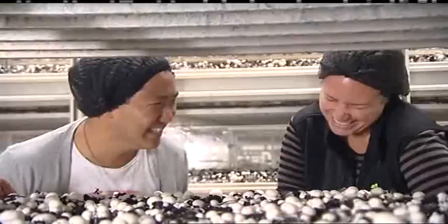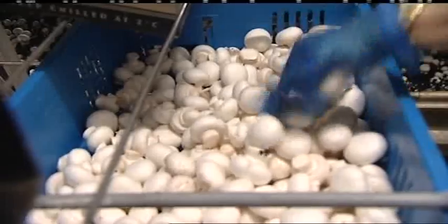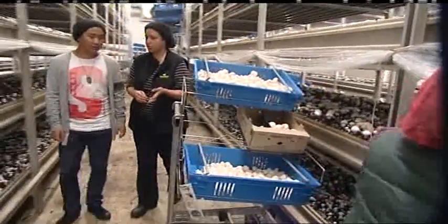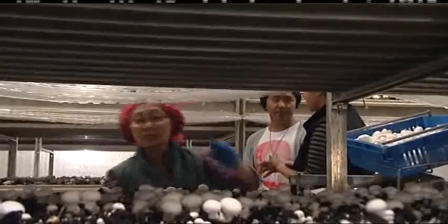Kiri, how long before the mushrooms are ready to be picked? Well, from the time we put the compost in the room to when the mushrooms are ready to be picked, it's only about 3 weeks.